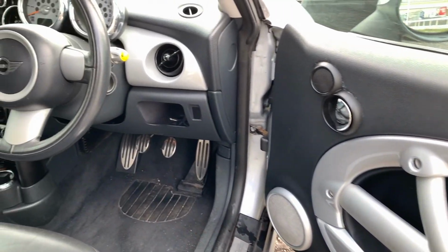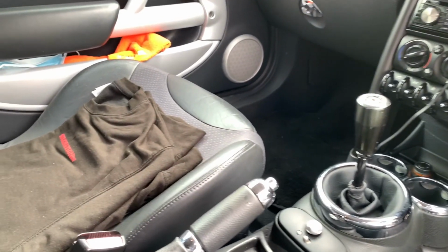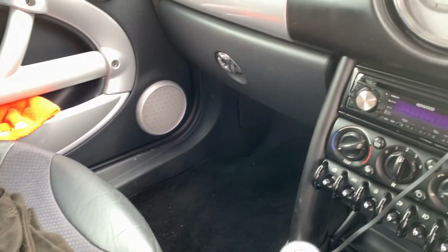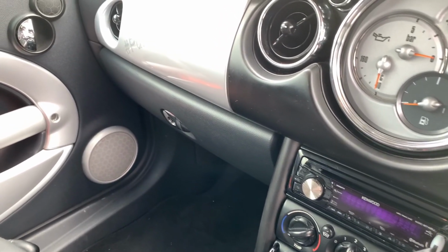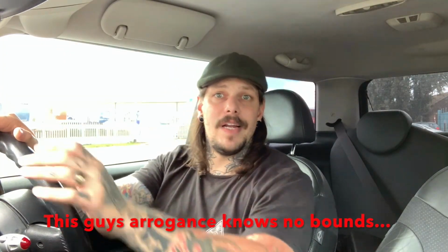I've got a pure silver R53. The interior was silver as well, other than a darker grey on the top of the dashboard and the door cards. And yeah, I wanted to break that up a little bit. So the centre of my dash is black. I did that myself. It's a good finish. It looks really good, and I'm really happy with it.